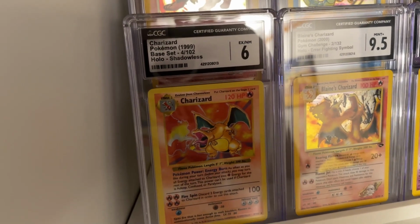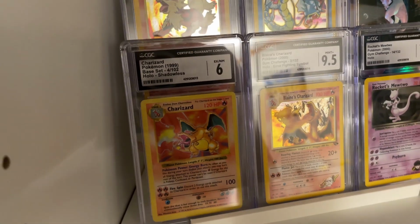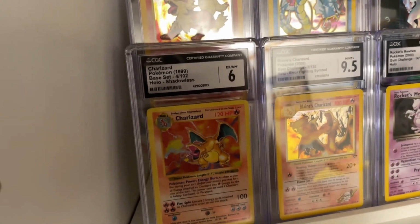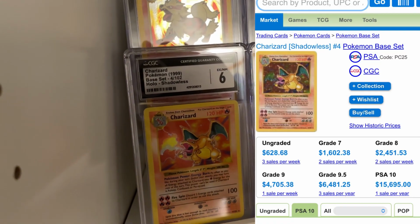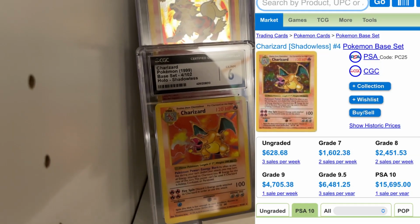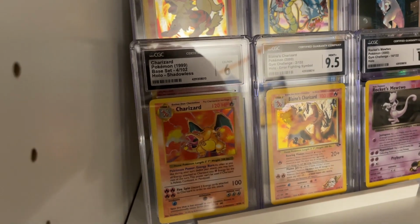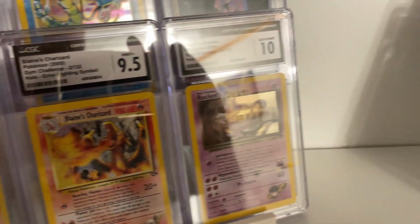My Uncle John gave this to me, and I graded it, and it graded a 6. All the other cards graded 8s and 9s and 10s, and this was the only card that had damage on it. If this card was a 9 or a 10, I don't know how much it cost, but I know it's crazy. We have a Blaine's Charizard in a 9.5, Rocket's Mewtwo in a 10.